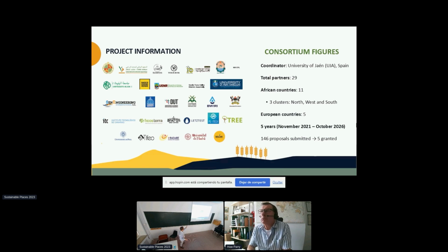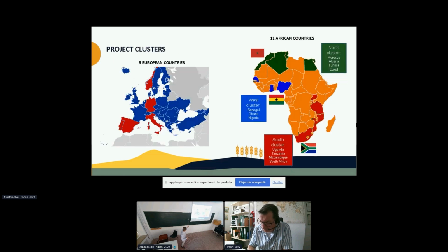Before going into the details of what we are doing, just some figures about the project. It's a huge consortium of 29 partners divided in 3 clusters. So we are operating in Northern Africa, West Africa, and Southern Africa. 11 partners are from African countries. The others are from European countries. You can see indicated in red in Europe, and respectively green, blue, and red regarding Africa.